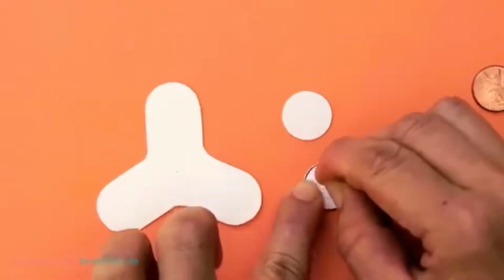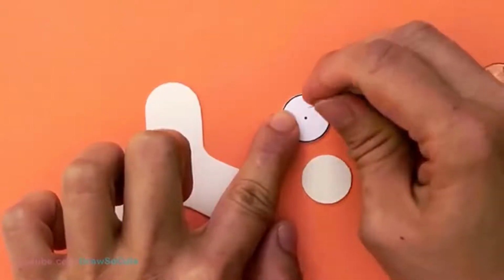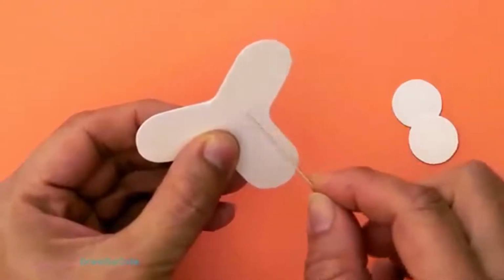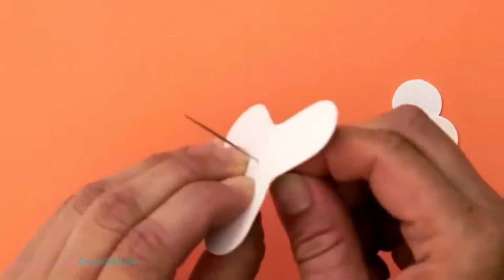So the reason you want the center is so that when the spinner is spinning, it won't wobble. It'll be nice and steady. So right here I'm holding my spinner really nice and firm, and I'm going to take my needle, or your pin like I said, and poke a hole right through.